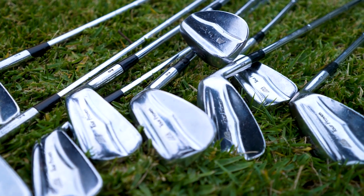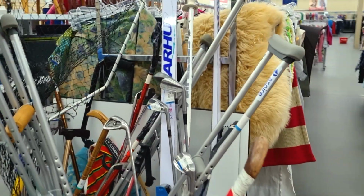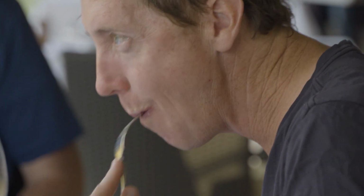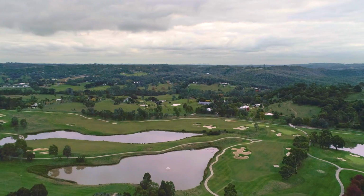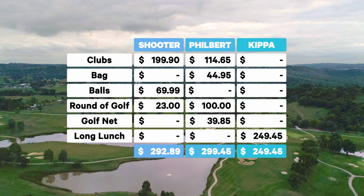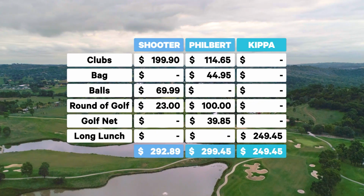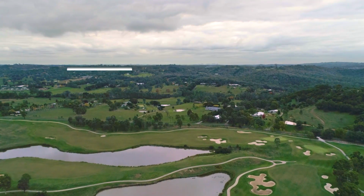So Shooter found himself some classics, minus a bag, and embraced public golf. Filbert embraced his inner accountant with a touch of class. And I, well, enjoyed a very long lunch. Time to see how the numbers stacked up with our $300 budget. And the winner is? Well, that's the thing. We all won. You see, the point is, golf can be as affordable as you want it to be. From classics, to half sets, to borrowing equipment, public golf or lashing out. The key is to give it a go. It's affordable and it's awesome.